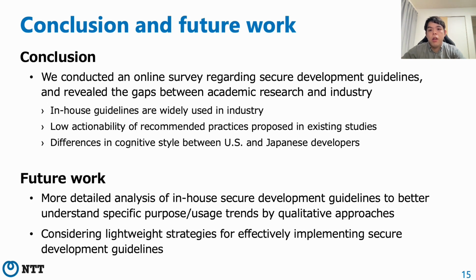In conclusion, we conducted an online survey regarding secure development guidelines. Our survey revealed the gaps between academic research and the actual situation in industry, such as the widespread use of in-house guidelines, low actionability of recommended practices, and differences in the cognitive styles between the US and Japan. The future work includes more detailed analysis of in-house secure development guidelines and consideration of lightweight strategies for efficiently implementing secure development guidelines.